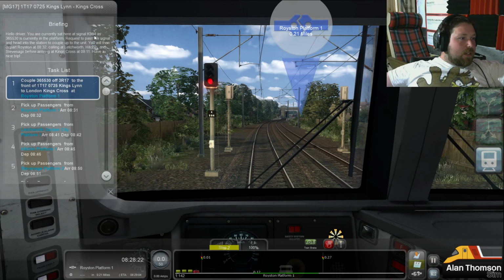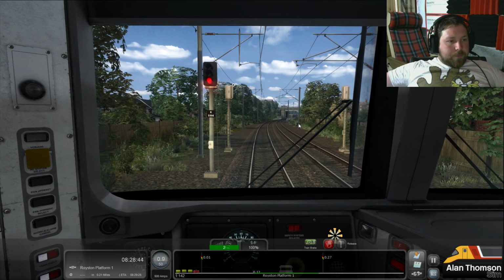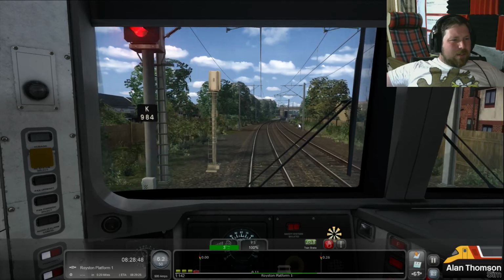Hello driver, currently here at Kilo 984 as 365 is currently in the platform. Request to pass the signal and head into the station, couple up to the unit, and then you'll depart Royston at 8:02, calling at Letchworth, Hitchin, Stevenage, and arriving at King's Cross at 9:11. Have a nice trip.